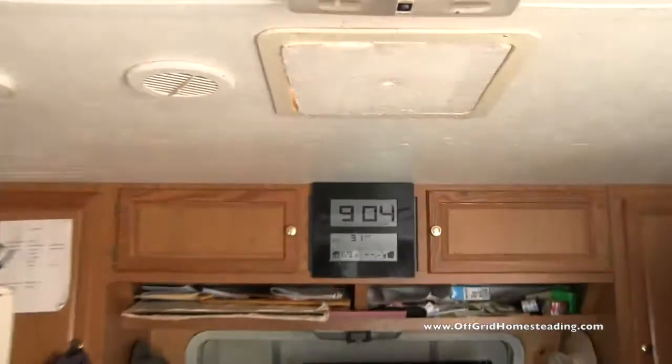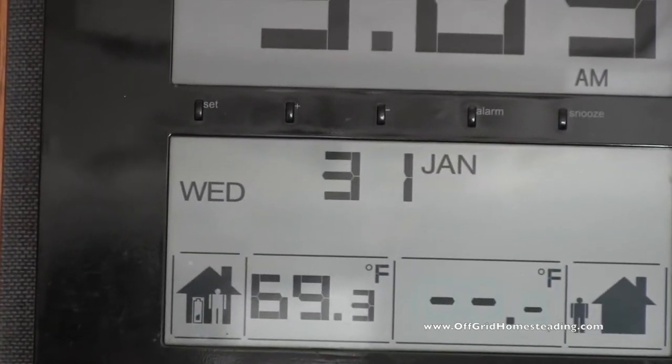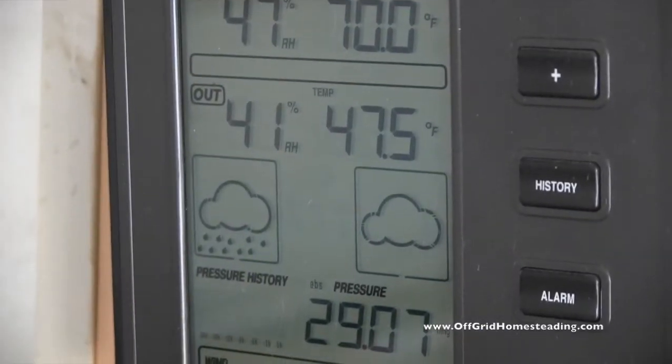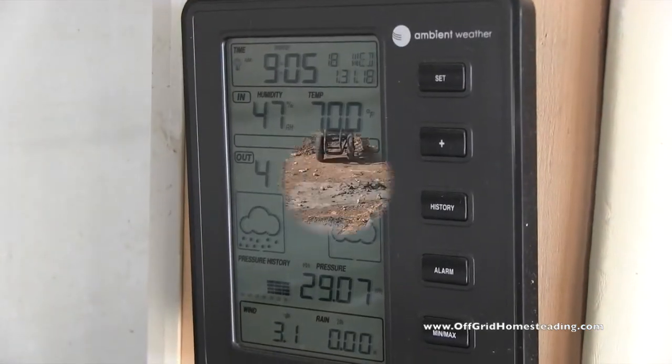Today is January 31st, 69 inside. And it's probably 42, 43, 44 outside. Pretty awesome.